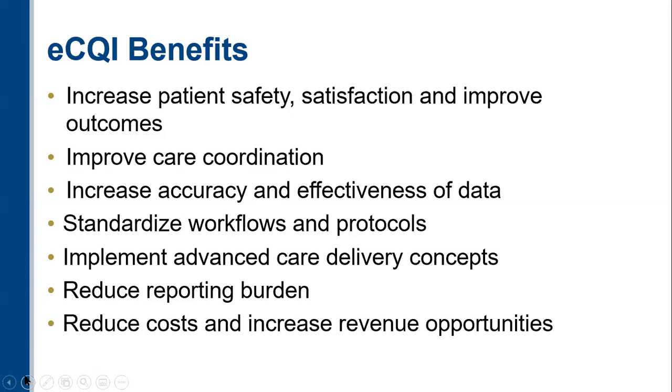I think it's really easy for all of us to get lost in the administrative side of things and forget that we really want to increase patient safety, satisfaction, and improve outcomes. Why we're in healthcare, you know, we can't have healthcare without patients. So that's first and foremost our goal and a benefit of doing this work.